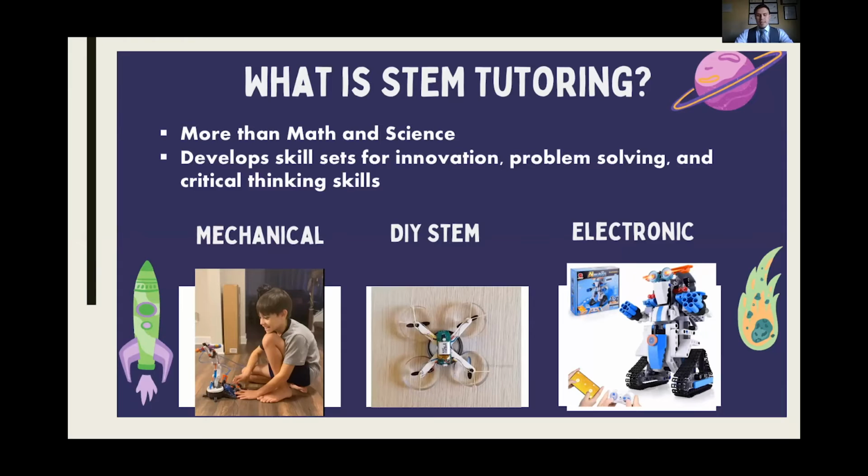Now, just to explain the style of STEM tutoring we provide, because STEM tutoring is more than math and science. STEM tutoring is developing skill sets for innovation, problem solving, and critical thinking skills. On the left is an example of a mechanical STEM project, which is building mechanical projects that focus on combining small parts to create a large multifunction project.